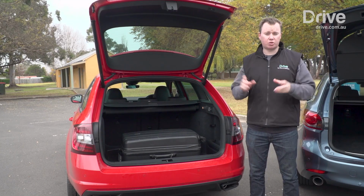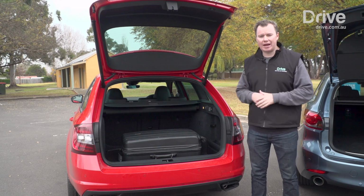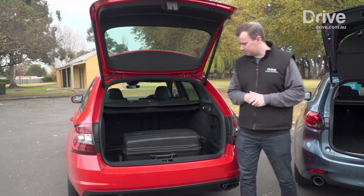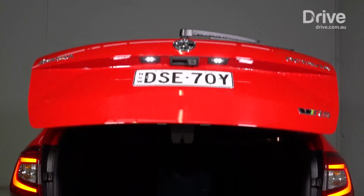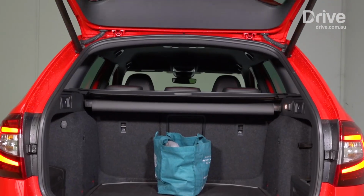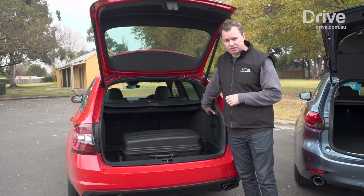Now of course, the biggest question of practicality with these wagons is the boot. So let's take a look at how they stack up against each other. We'll start with the Skoda, which as you can see, it's a decent size for what is ultimately a relatively compact wagon. It's got a lot of these clever touches that Skoda's renowned for.